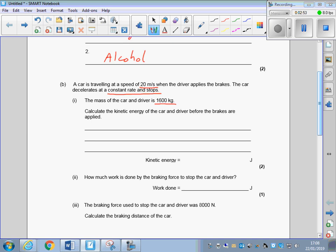Okay, so we need to know the equation for kinetic energy. Kinetic energy, you need to know, is half the mass times the velocity squared. So we put our numbers into here. The mass is given as 1,600. So we can say half of 1,600 times the velocity, which is 20 meters per second. So times by 20, that's squared, remember. So we need to times by 20 again.